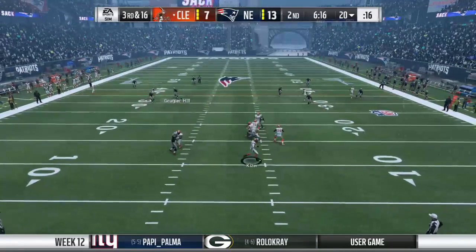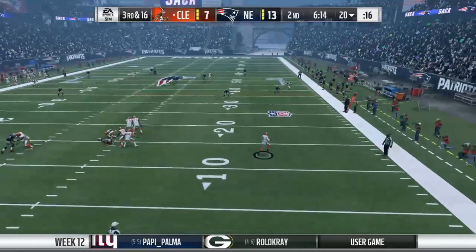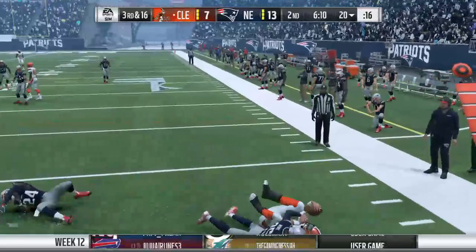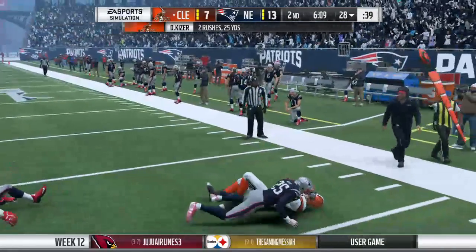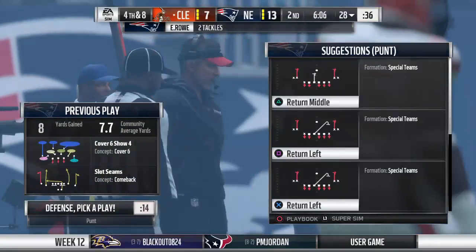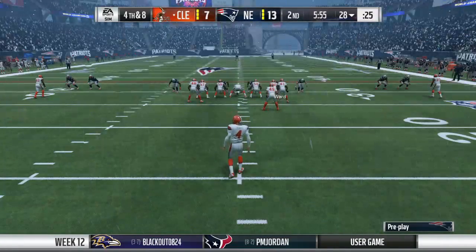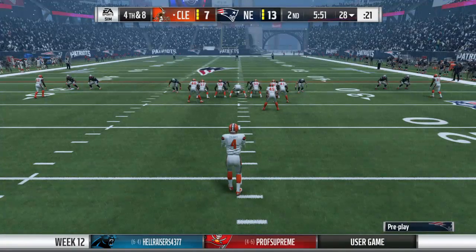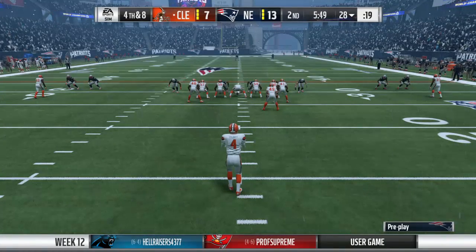Working out of the gun. Here's Kaiser. And he's got some space here. Oh, and now he bowls him over. And able to break one tackle, but then quickly brought down. But a nice little gain. They'll give him 8 on the play, and that's going to make it 4th down. Here's Britton Colquitt now, as he'll punt it away for the 2nd time.